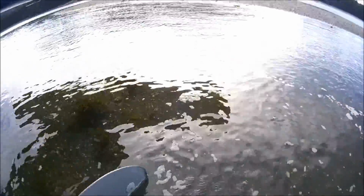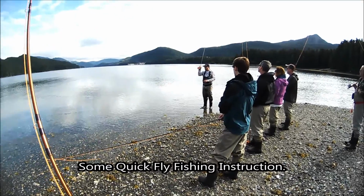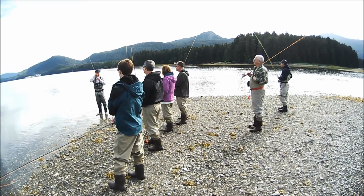Big drop. That would have been bad to hit right there. Just when you land, the guides assemble the rods, get the tackle ready, and then perform a quick but very thorough fly fishing instruction.